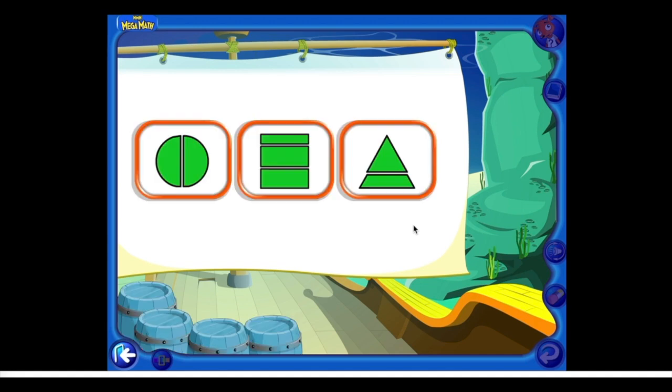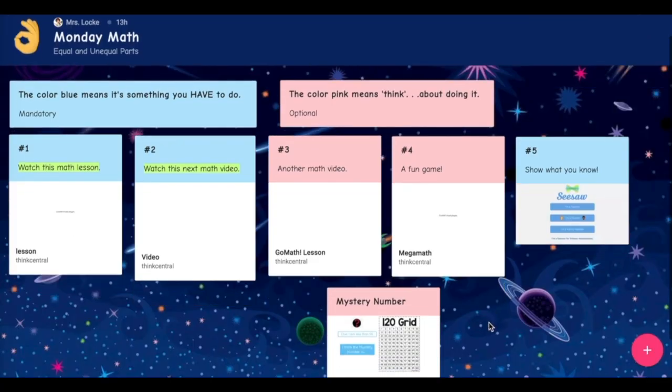There we go. I can kind of pause her for a second. So this is a fun game way to practice the concept of the day. But I'm going to pretend I'm done, and I'm going to close the tab.